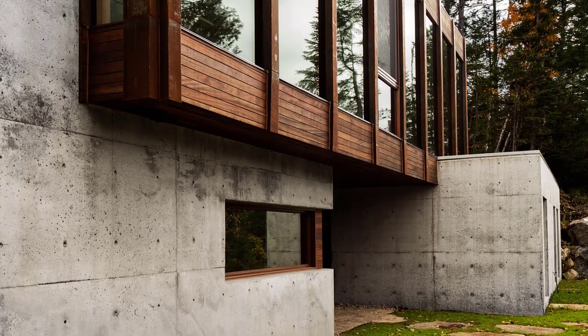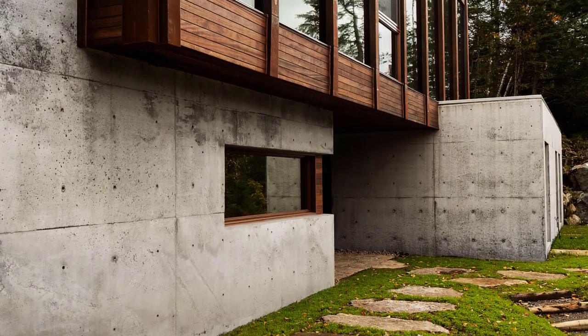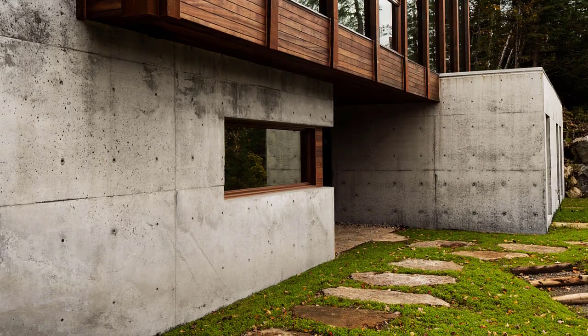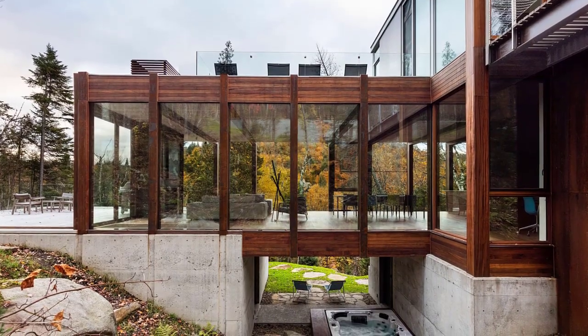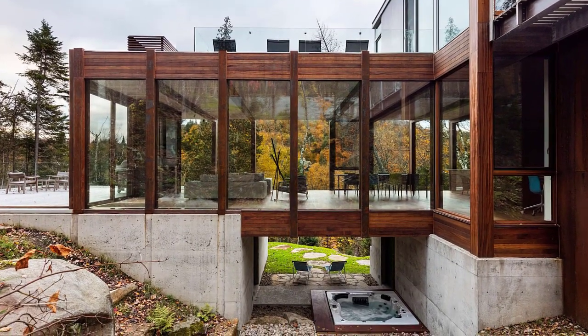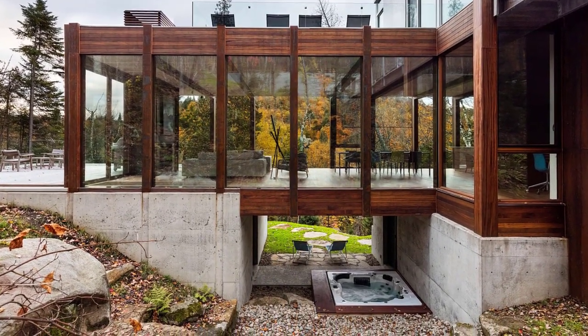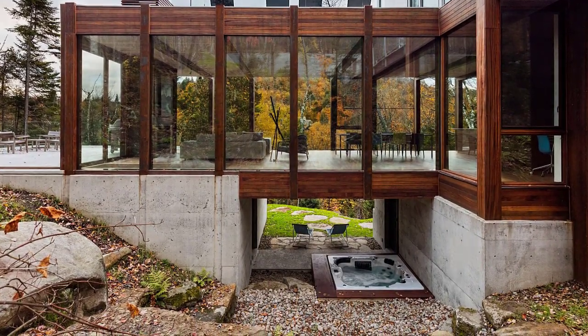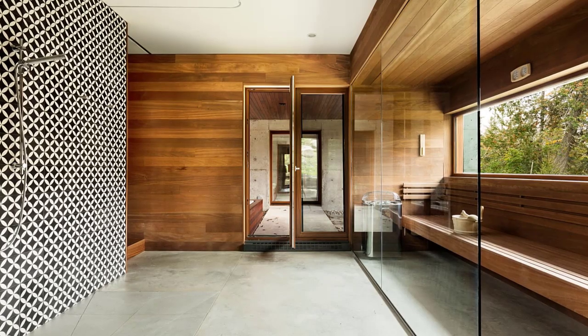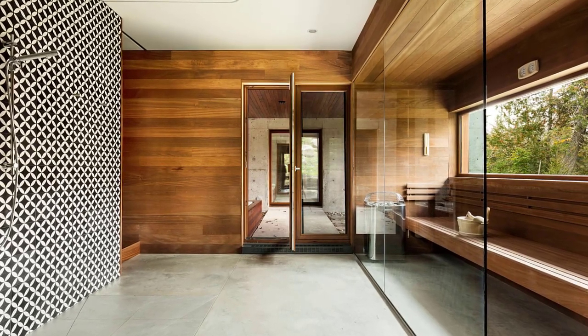The lower level, on the forest floor, was split into two concrete volumes, with a terrace between them. One portion contains a sauna and spa facilities that look out onto the surrounding trees. The opposite volume contains 3 bedrooms which share a bathroom.